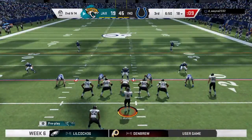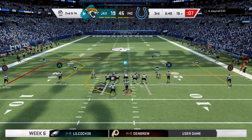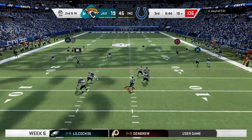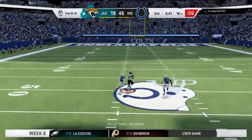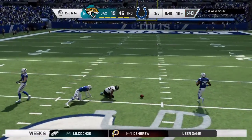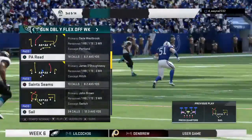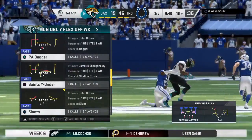Well, the first play of the drive lost 4. Now they'll look to move it forward here on 2nd and 14. Here's Watson. He's going to fire one deep, middle of the field. And this is going to wind up incomplete. The coverage there too strong on the deep ball, and now they face a 3rd down.